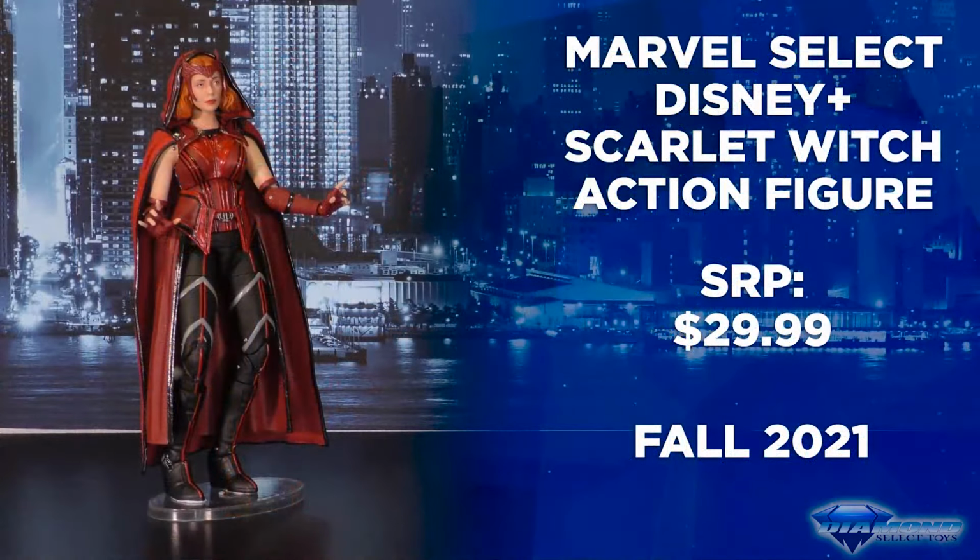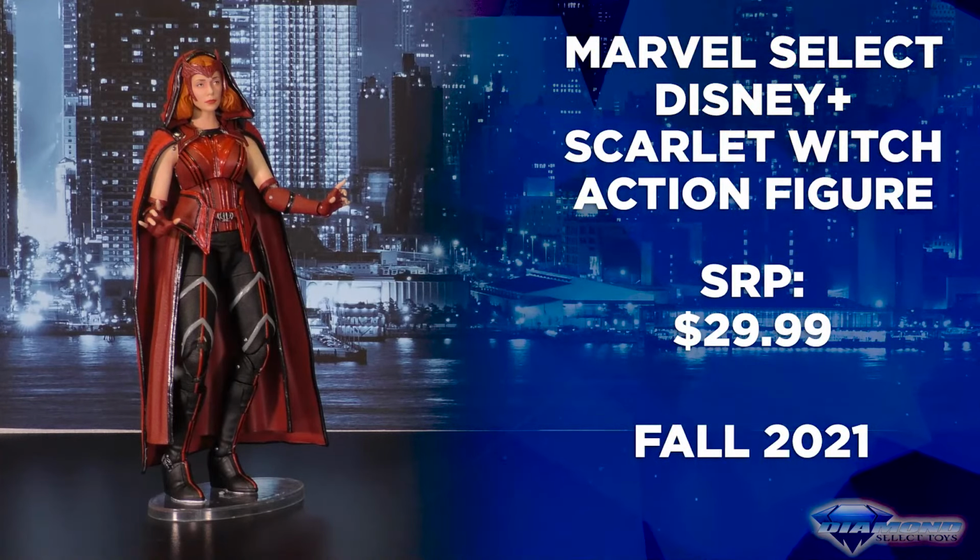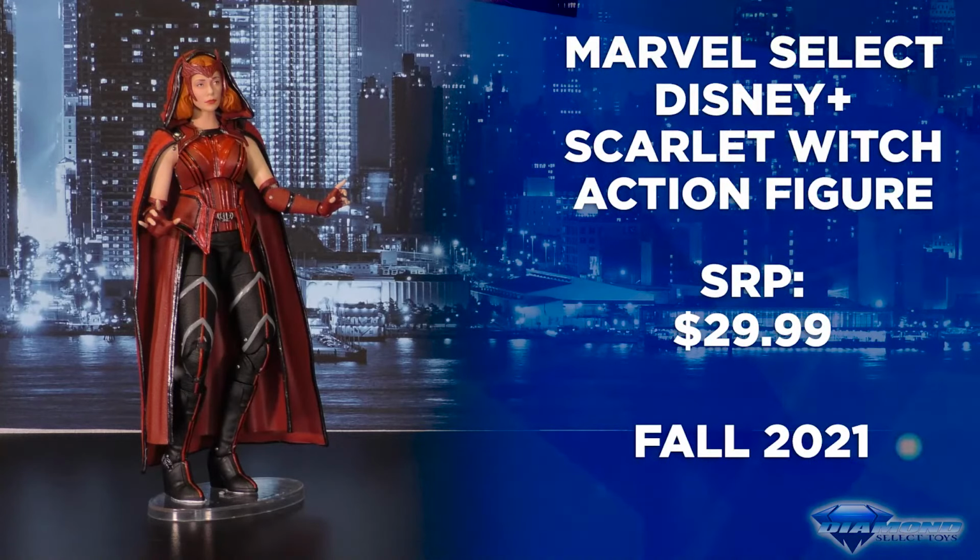You should all have seen the success of WandaVision on Disney+. This is our first Disney+ action figure. This is Wanda Maximoff, the Scarlet Witch, in her outfit from the finale of the Disney Plus TV series. It's an all-new sculpt, including likeness of Elizabeth Olsen.